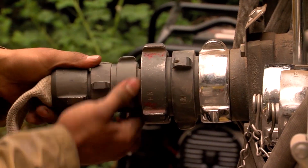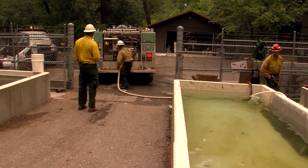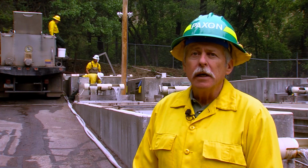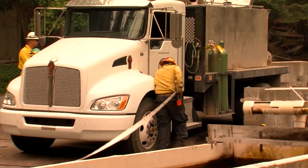Last count was they had 36 crews. Those are 20-person crews. About half of them are hotshot crews. They're from as far away as Idaho and California all the way to Texas. So a lot of folks are here. When the fire bell rings, everybody comes running.